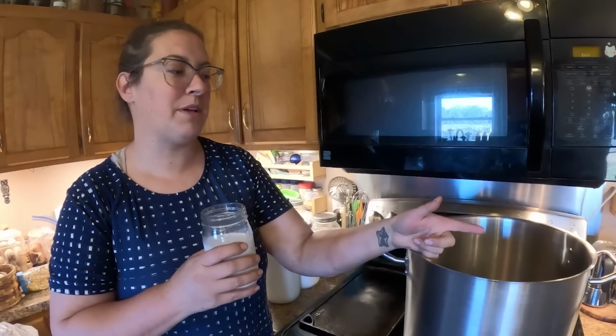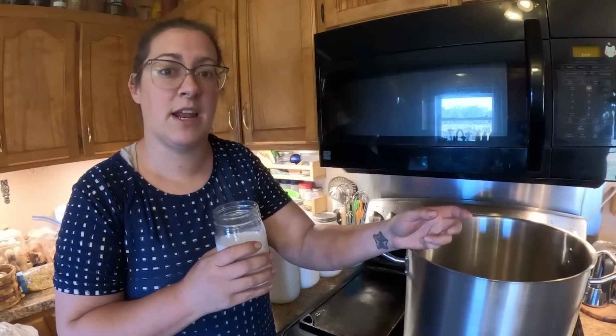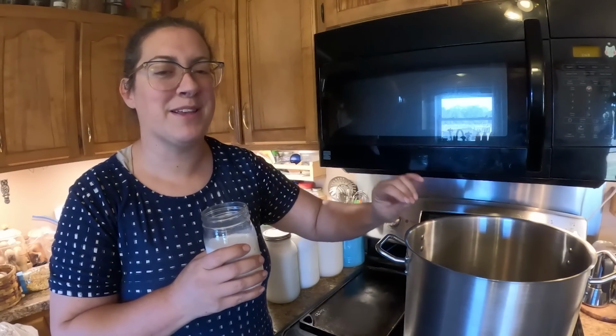Actually, when I cream separate milk that is starting to go a little bit sour, I get like a soured cream out of it, which makes sense. And in my opinion, cultured cream like that makes the best butter.